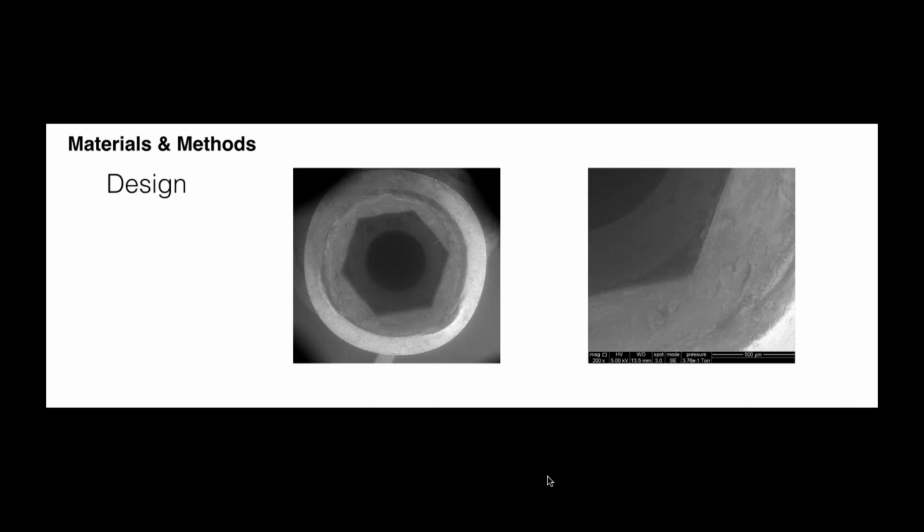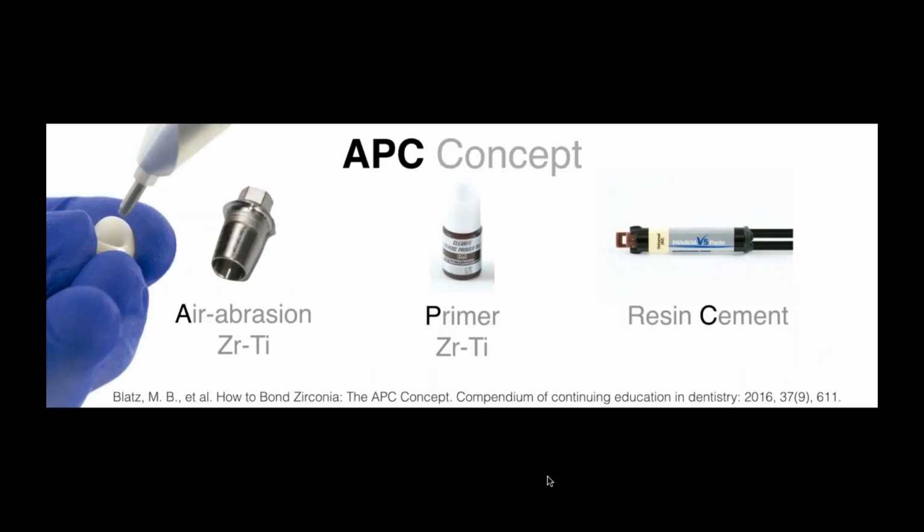So we used an internal hex implant, and then we looked for the best way to bond to these tie bases. This was published by Dr. Blatt, and it's basically the APC concept, and it's something very important for today's restorative implant workflow because we use a lot of these tie bases. So the APC is air particle abrasion.